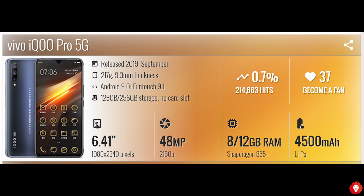Now this means that we would be seeing the iQOO Pro 5G smartphone being launched in India, and here is a rough list of specifications or the highlight features of the smartphone. The first one is the 6.41 inch Super AMOLED panel. It's a 1080p display with 19.5:9 aspect ratio. It comes with a Snapdragon 855 Plus chipset with Adreno 640 GPU, and I know some people were kind of expecting the 865, but I think this is going to be a budget flagship of sorts, so the 855 Plus with a 5G modem kind of makes sense.